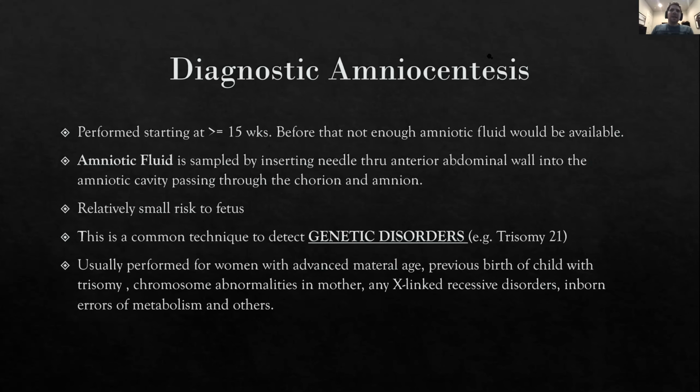So, now, an amniocentesis basically means you're going to stick a needle into the amniotic sac, take out some of the amniotic fluid, and measure it. You can't do this until about 15 weeks. But if you're not expecting any problems, that's fine.